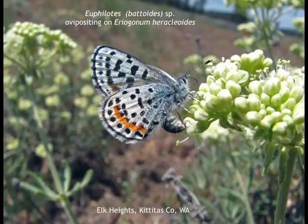Yes? Well, it may not be officially described, though. You have, in your book, given it a common name, right? I've given it a tentative common name just so we have something to call it. Call it the Columbia blue, or the Cascadia blue. But that's not a formal name. Whoever describes this butterfly can give it a real name, but that's until we get there. Sure, it's not the Hercules light blue. Hercules? Heracleoides. Oh, there you go. Hercules light blue.